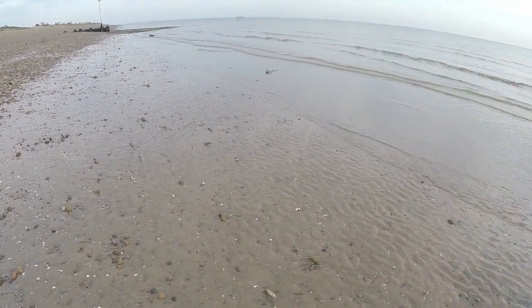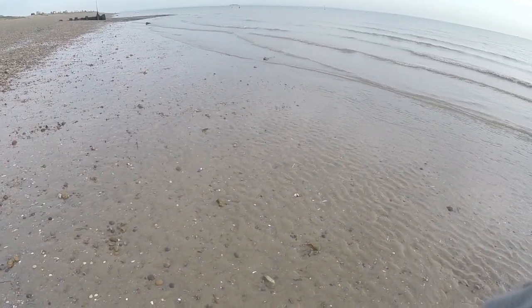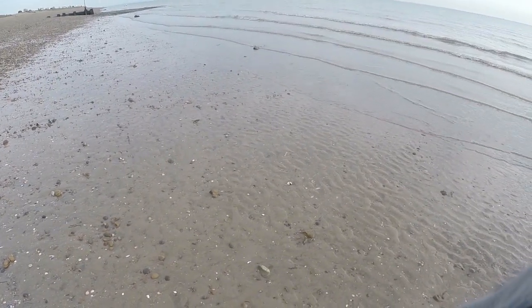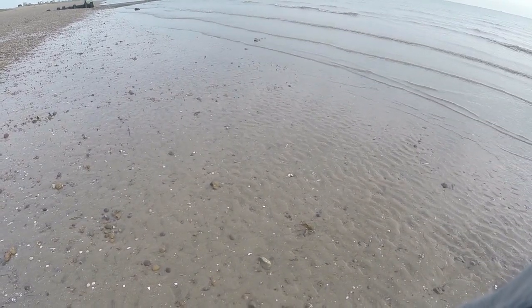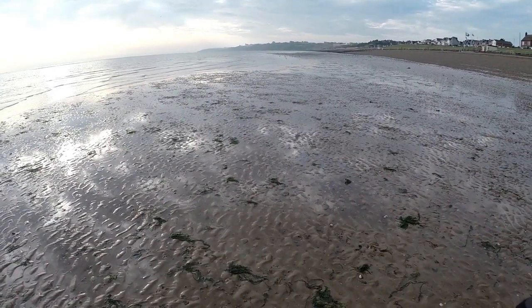I don't know if you can see him about there. There's a guy who keeps just walking out into the water. I don't know where he's going. Maybe he's trying to go and cross to the other side, but very strange. Why would you come and just walk in the water in the morning? I've got an excuse, I'm metal detecting. Nutter!